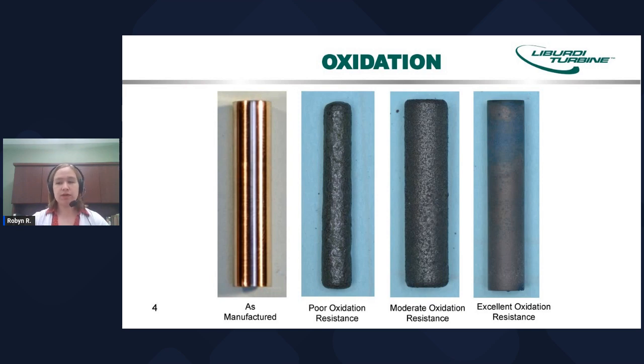The pins shown on the slide are a variety of materials commonly used in turbine engines, showing us how much of a range of oxidation resistance exists. The very poor Rene 80 on the left has a tendency to form poor oxide scales that spall quite easily, allowing for higher degradation over time. Meanwhile, on the far right, the Mar-M 72 has excellent oxidation resistance, but doesn't have the mechanical properties required for the needed stresses of the engine.